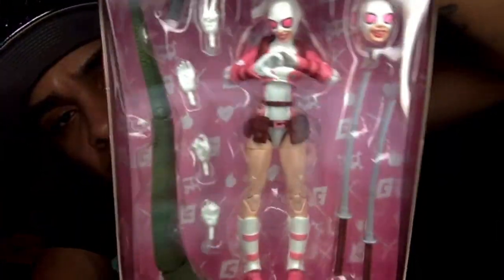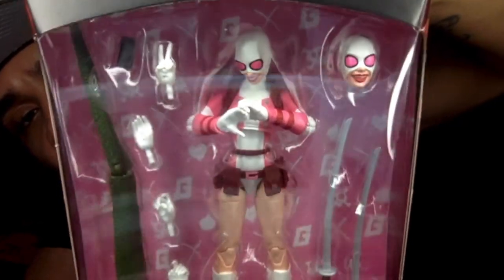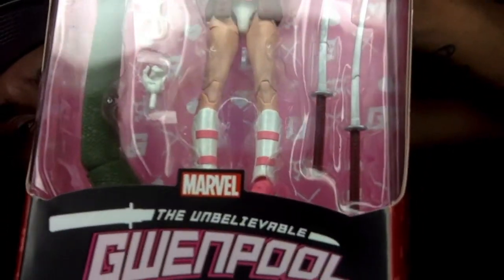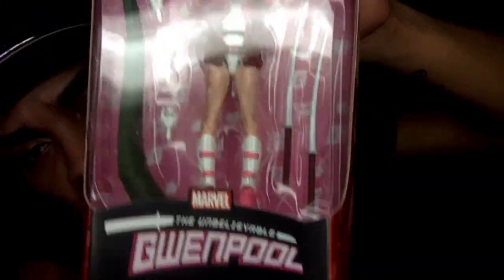Also, I went to Walgreens and wasn't expecting to find anything. I went to GameStop, didn't find anything. Went to FYE, didn't find anything. Then I looked in there, and bam, there she was. I was waiting for this fig to come out. I had to get it. And, you know, they got the $12.99 deal on figs going on right now.